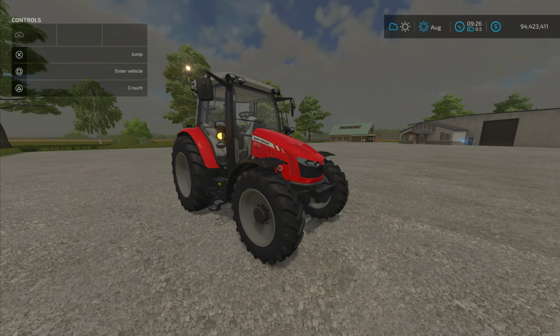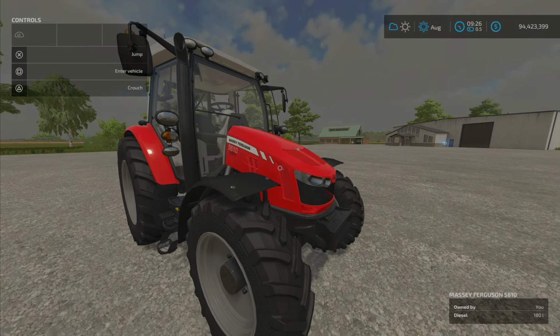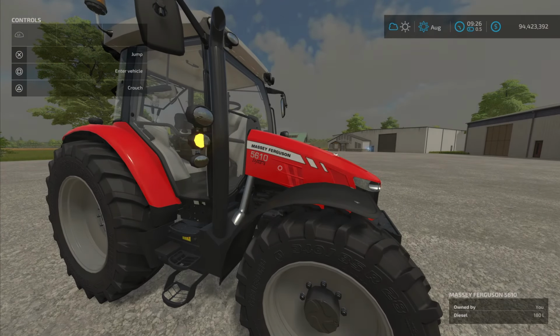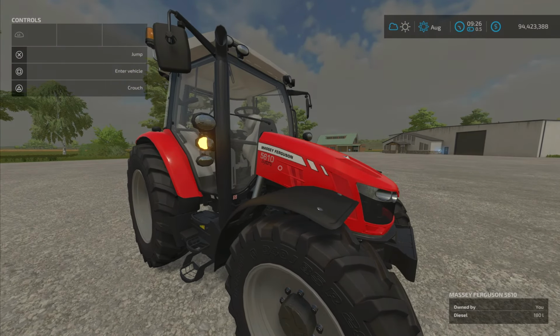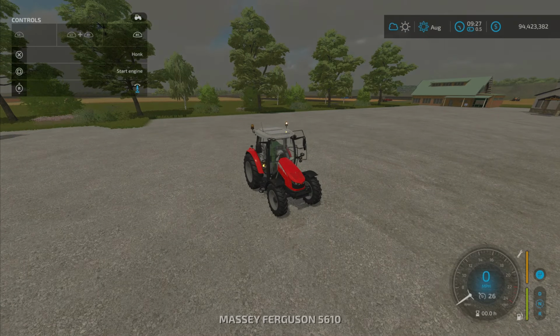This is the Massey Ferguson 5600 series by CNGMODS and KRKZ-modding, 18.23 megabytes to download. And as far as I can tell, we don't have one of these yet. I checked very thoroughly. A few of them have got by me and fooled me, but we have a few that are very similar, but just slightly different model and horsepower range. So I'm going to say this is a new one for now.